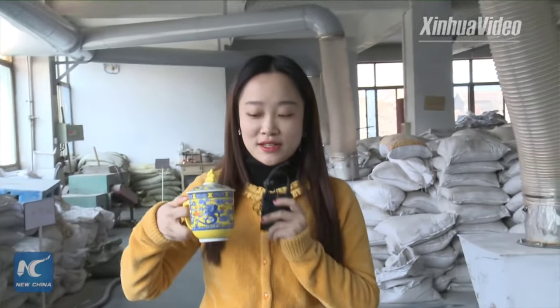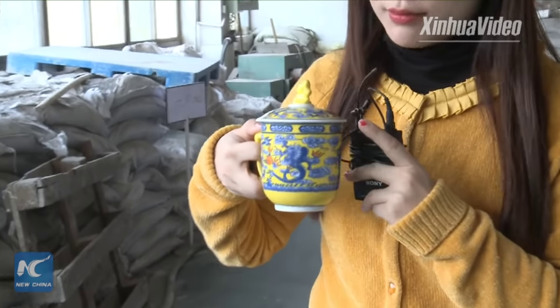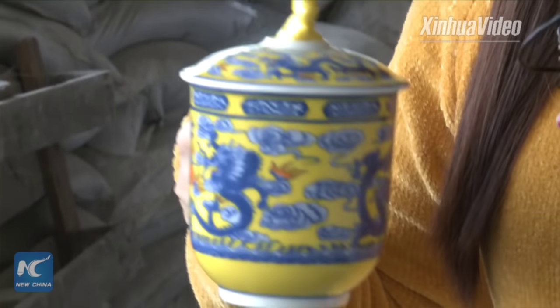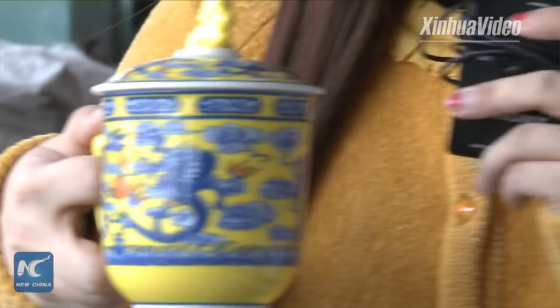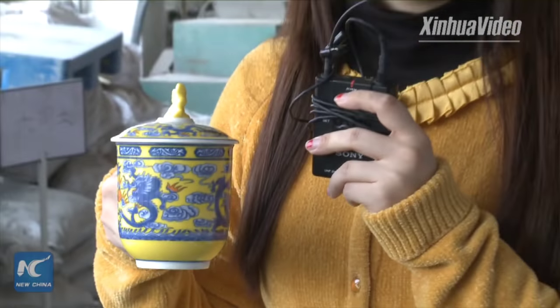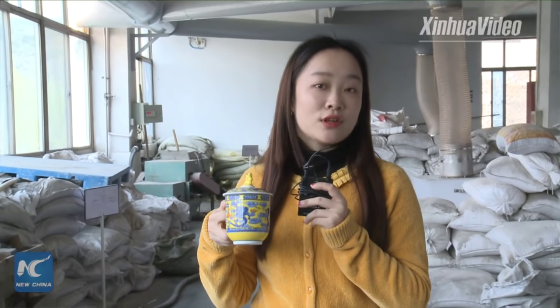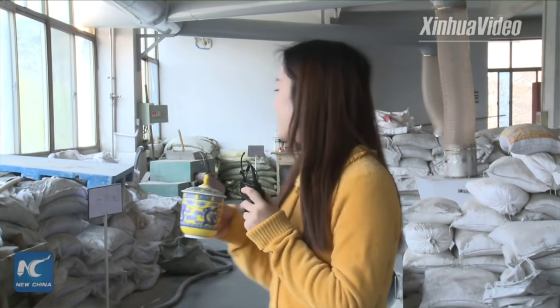So a porcelain cup like this one is very beautiful. We have the blue color, the yellow color, and it's very delicate. So this is a typical piece this local factory made recently. It's called the Chinese Dragon. To have a cup like this one, usually it takes 7 steps. So let's go and have a look at which 7 steps we have.